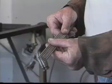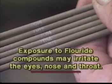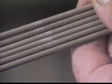Fluoride compounds are found in the coating of several types of fluxes used in welding. Exposure to these fluxes may irritate the eyes, nose, and throat. Exposure to fluoride dusts and fumes has also produced skin rashes.